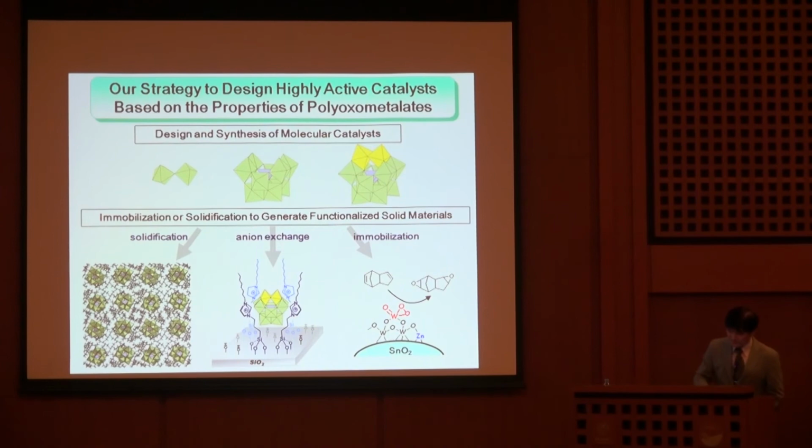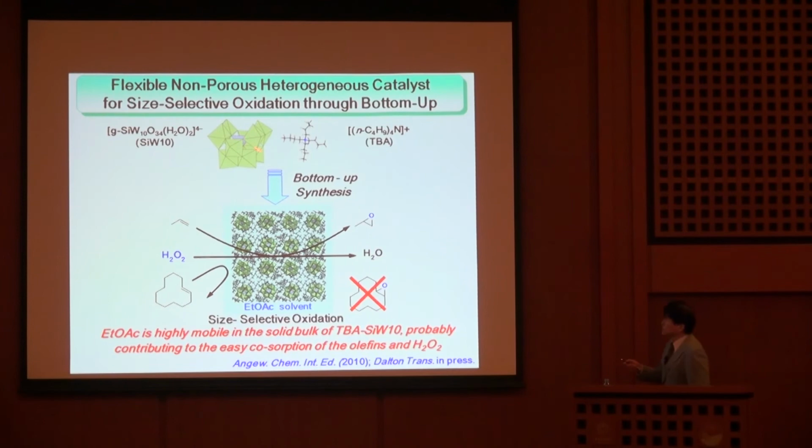Next, I would like to talk about design of heterogeneous catalysts by using polyoxometalate. So this is a lacunary polyoxometalate. This lacunary polyoxometalate is a good homogeneous catalyst for epoxidation of olefins with hydrogen peroxide. It's a homogeneous case.